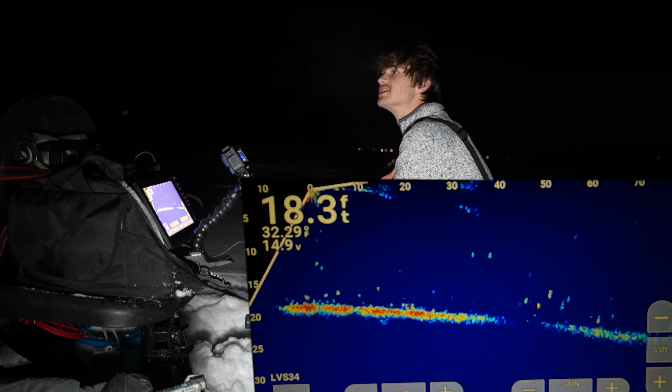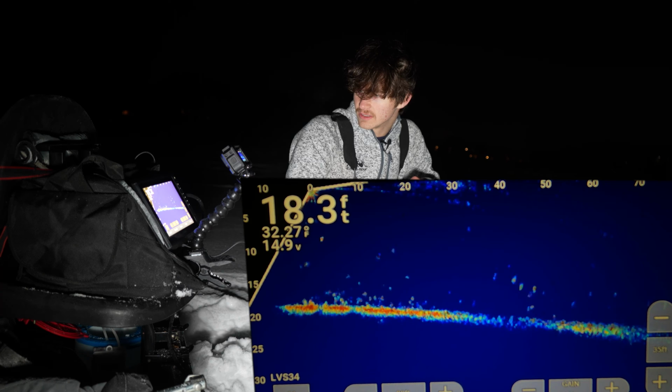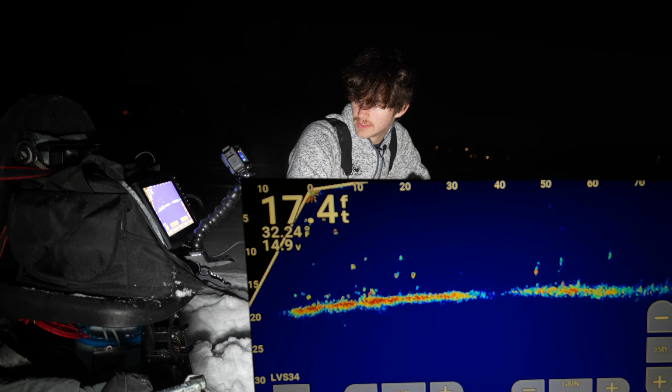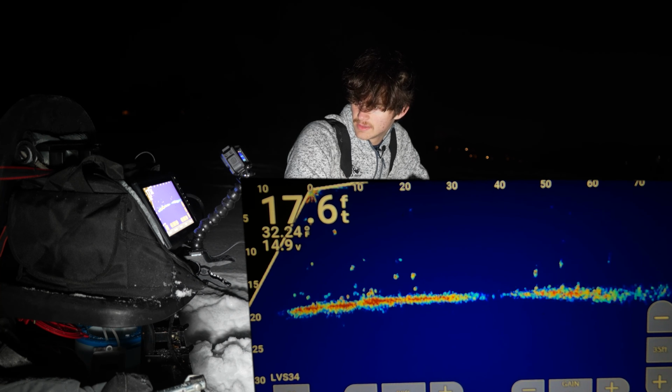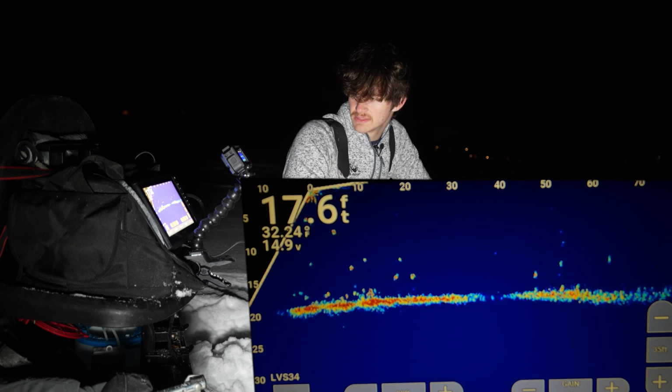There's someone in that direction. I don't want to go that way. I don't want to bother those people by setting up my camera gear closer to them. So we're going to go the other direction here. We got some fish this way. We got some solos, 50 feet that direction. We got some solos.